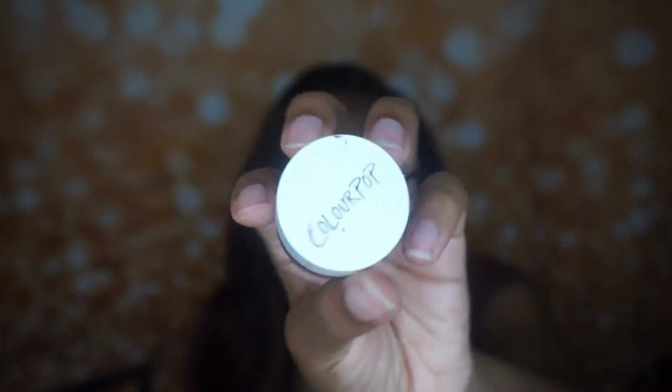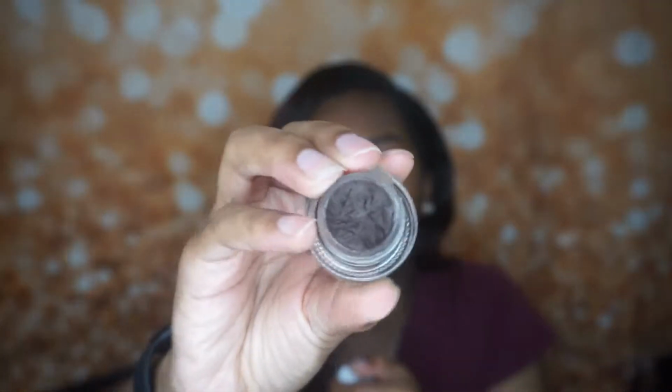Oh, wait. Before I do that, I got to tell you what I did for my eyeshadow and then my brows. So for my eyebrows today, I used the ColourPop Pomade. And this is the shade brown. Brown and black. And this is how it looks.